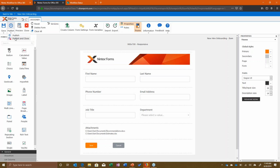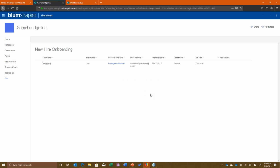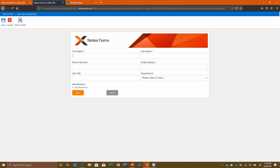And so I'm just going to go ahead, say publish and close, and hit publish. And that's going to save it, it's going to publish it, and it's going to close the form designer so that I can go back to my screen for entering some new data. So now, when I click on the new icon, I instead get presented with a much nicer, cleaner user interface where I can start typing in information about the user, select their department, enter the information as appropriate.